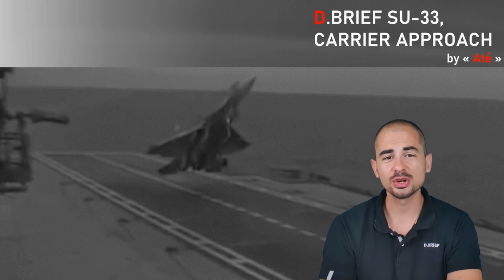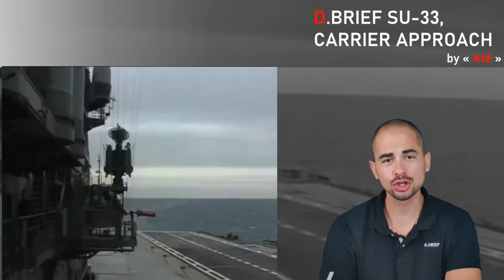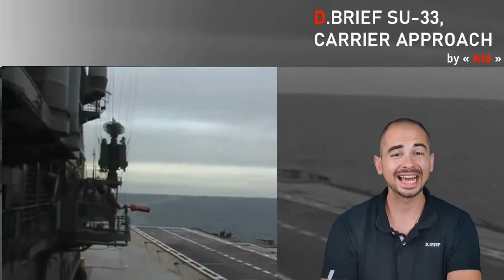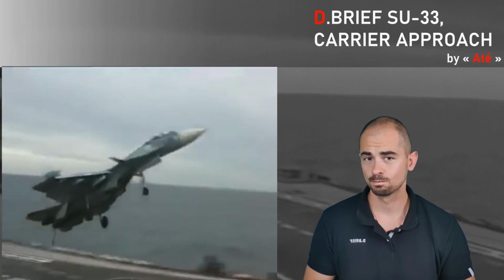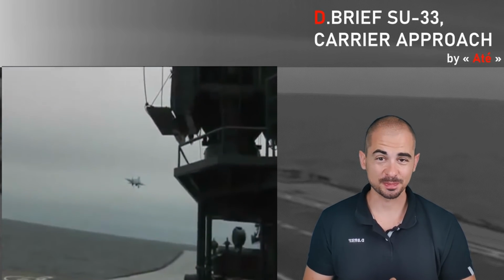Today we're going to be reviewing the approach and missed approach, as we can say, of a Sukhoi 33 on board the Russian aircraft carrier. And it looks something like this. That is not the normal procedure. It didn't go as expected.